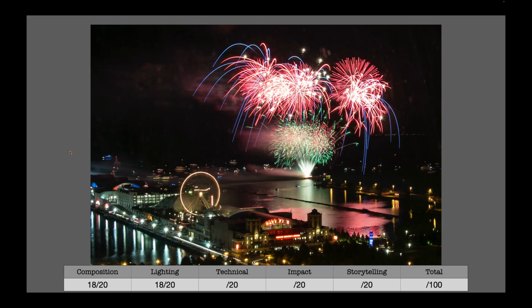Lighting, it's at night. You're dealing with the ambient light and fireworks, and this is a pretty big display. I think it does a pretty good job. Okay, now looking back at it, compositionally, I don't think there's a reason to have that much space over there. Yeah, it could have been a little tighter crop. I think that would have been better.